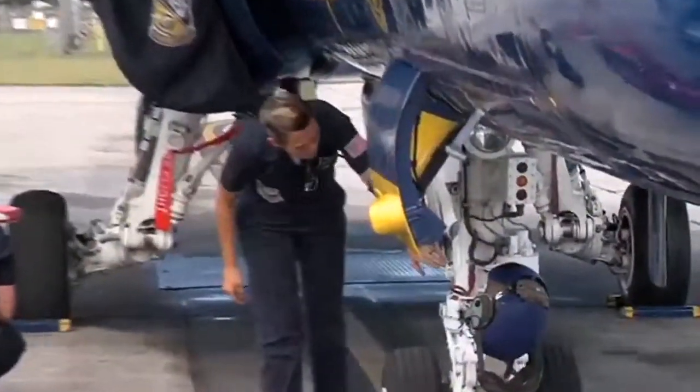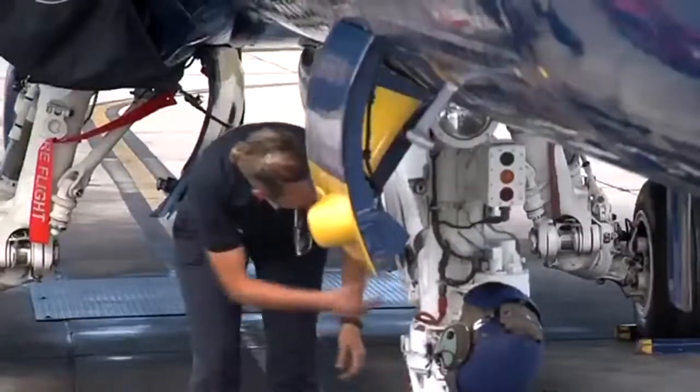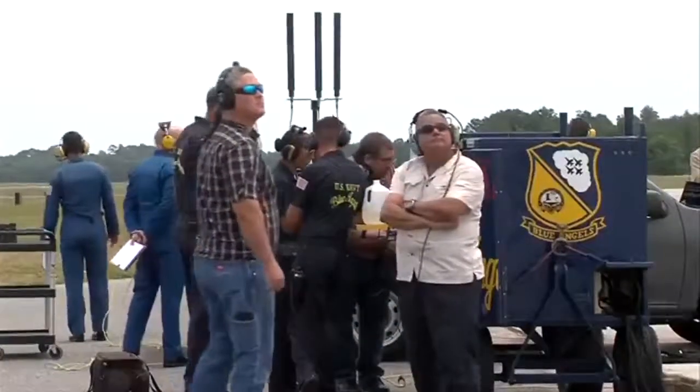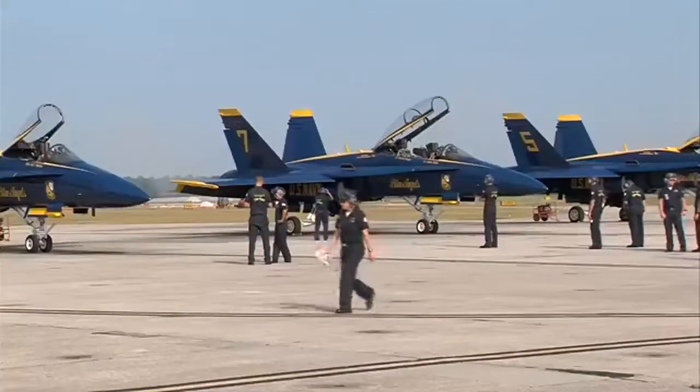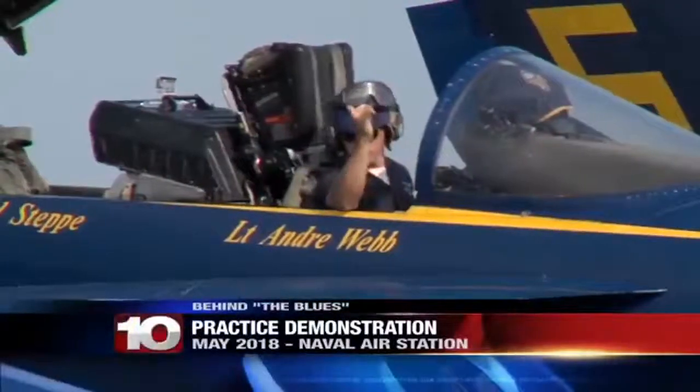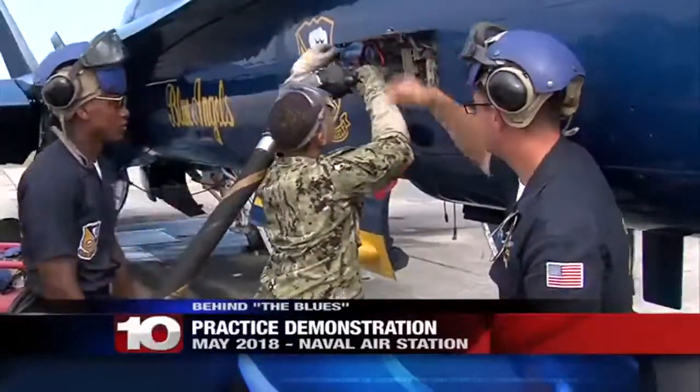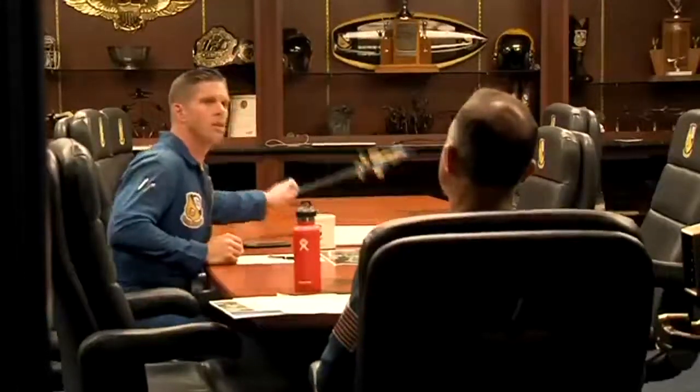Pilots trust their fellow team members with their lives. We are essentially the embodiment of teamwork. Everybody has a role to fill in the team, and everybody fills that role very, very well. On this day, it was all about practice. News 10 got a behind-the-scenes look at everything. With one exception, the pilot meeting before and after flight, that time was off limits.